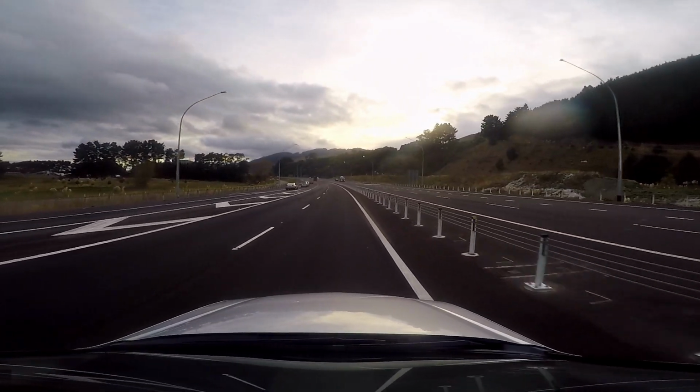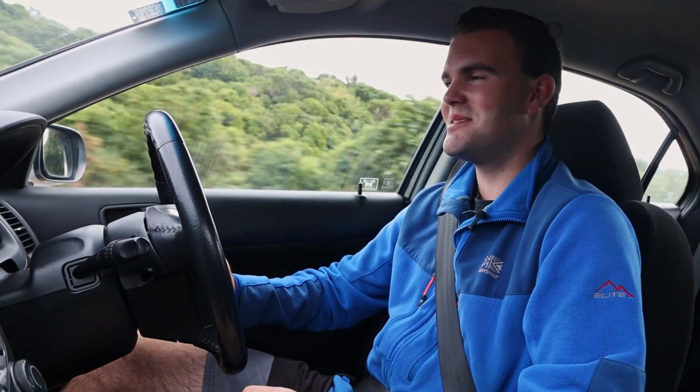And there we go, that's now where the old Centennial Highway, or what is now State Highway 59, has joined up with us. So there we go, I hope you enjoyed that take on Transmission Gully from the VTEC perspective.